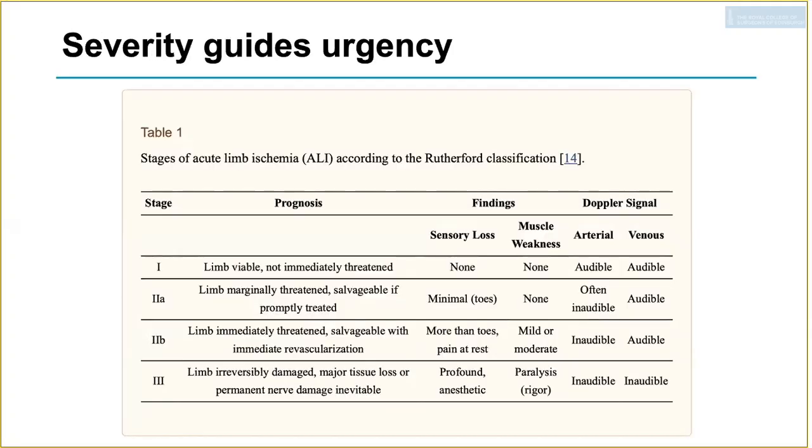So Mr. Rutherford is responsible for all sorts of classifications, but this is a good one to look at. And you can maybe come back and look at this in more time later on. But effectively, there are 4 stages to pay attention to. Number 1, the limb is viable. Number 2A and 2B, I'm going to clump those together and say this is a limb that is threatened, and depending on where they've come in their timing, you may or may not have time. And then the 4th stage there is irreversible damage. That limb is beyond salvage.